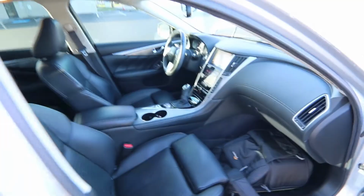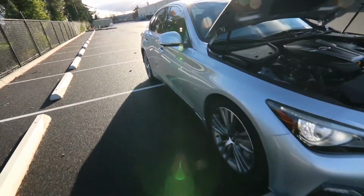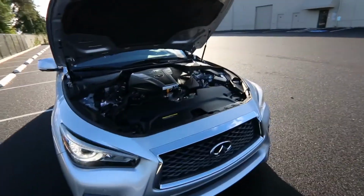We have some great promotions going on right now, complimentary delivery to pretty much anywhere in Washington and Oregon. We can put this on our car hauler, deliver it to you, and print up all the paperwork, so with our mobile delivery service, this Q50 can be all yours without leaving your neighborhood.